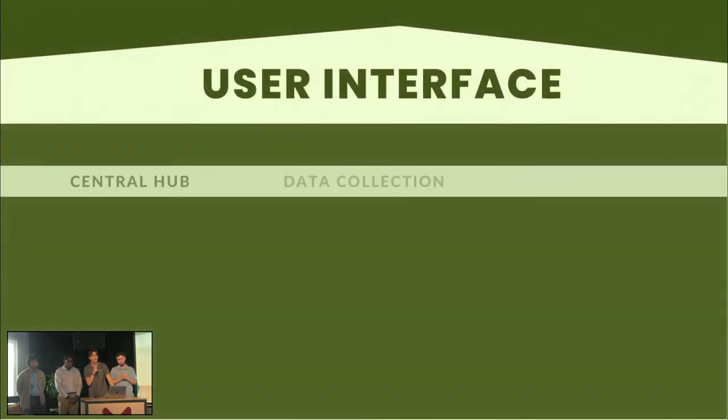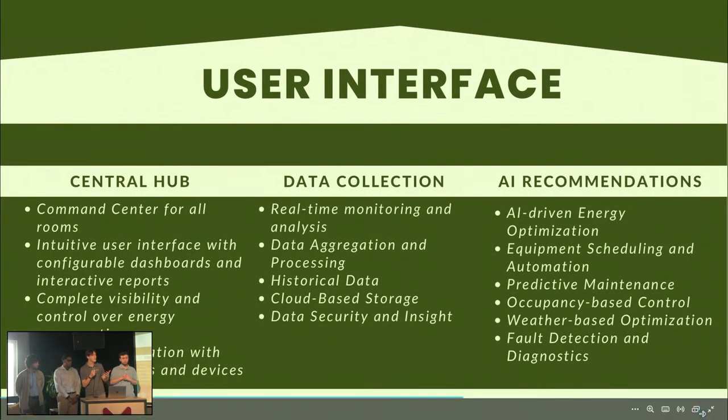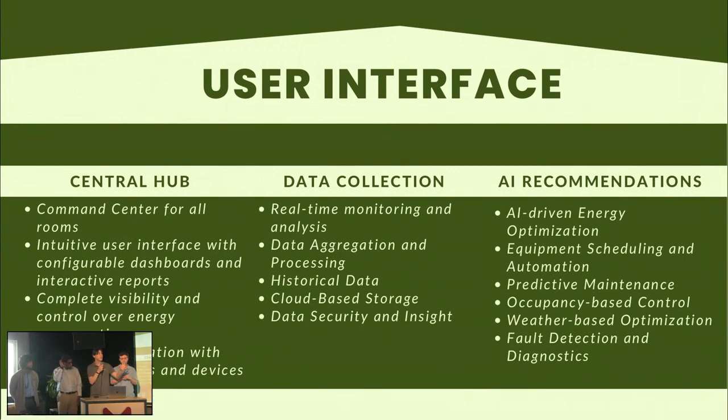Yeah, so now I'm going to talk about the user interface, and this is really one of our biggest selling points that really pulls us away from other building automation systems that are out there. One of the things is the central hub. I was talking to David Hughes Moore, who's our sustainability manager at the College of Lake County, and he was saying one of the things he's had issues with is there's not really an easy way to access all that data and all that information that you're able to use in order to really thrive and have good information that's applicable anywhere. And so one of the things we thought is having a command center for all rooms at a single building or location.